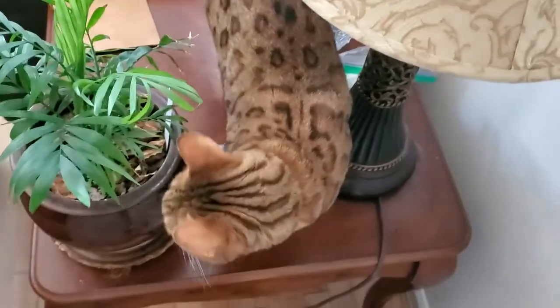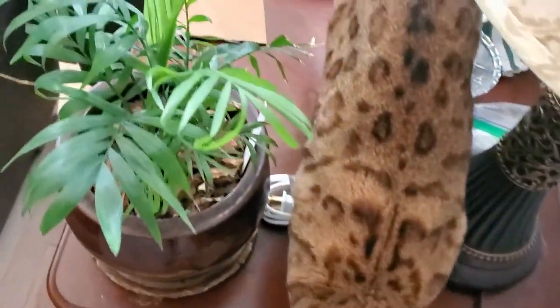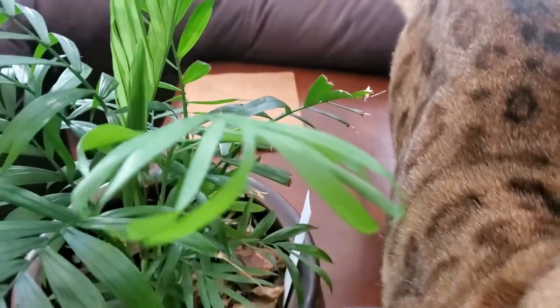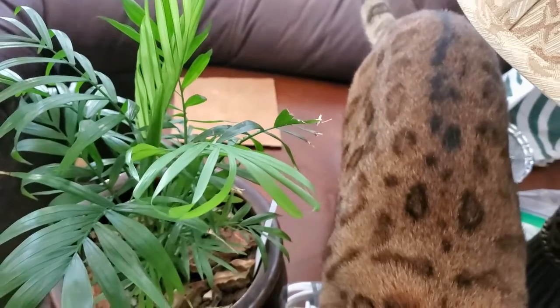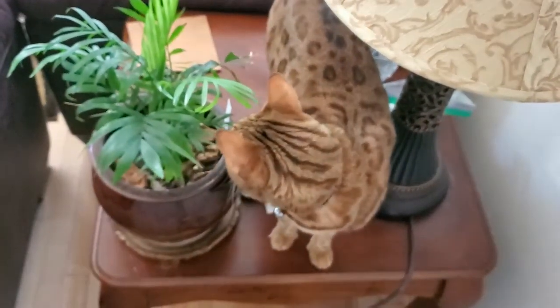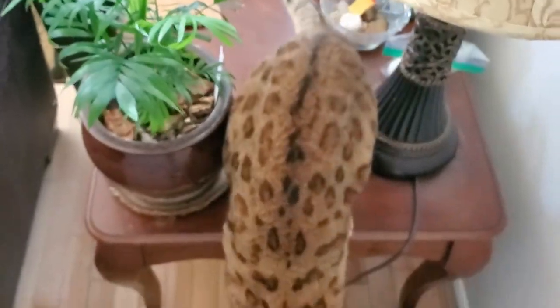Hey, Socho. You're curious, huh? She's the culprit that eats some of these leaves sometimes, as you can tell right there. But ever since we gave her grass, she doesn't do it nearly as much, so it does really help. And that doesn't really hurt her either. Parlor palms aren't toxic to cats.